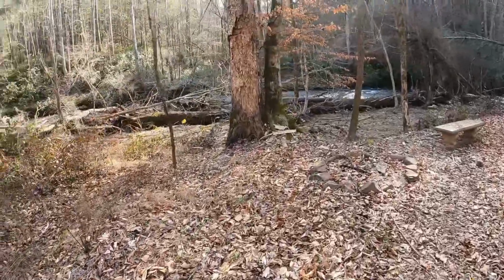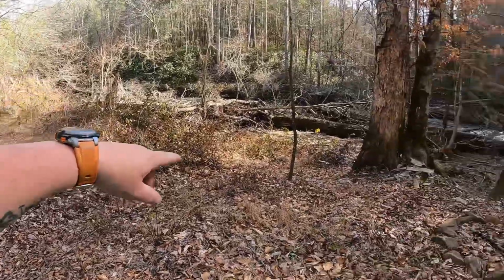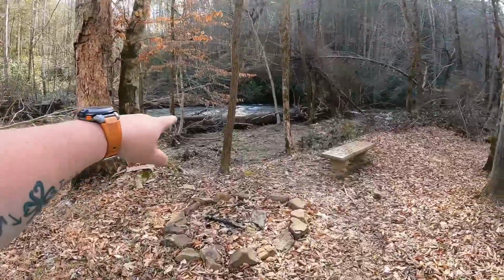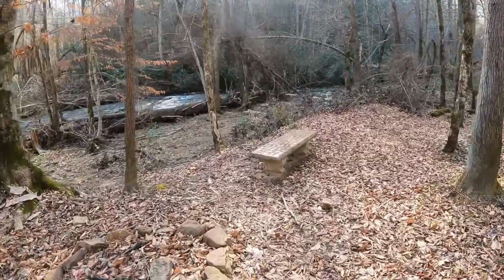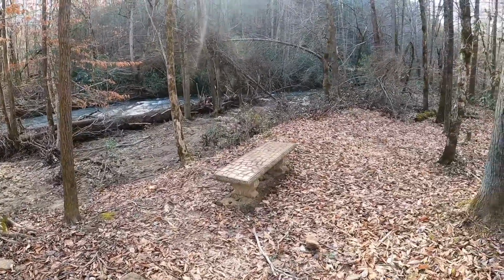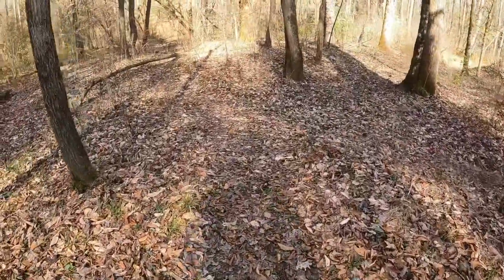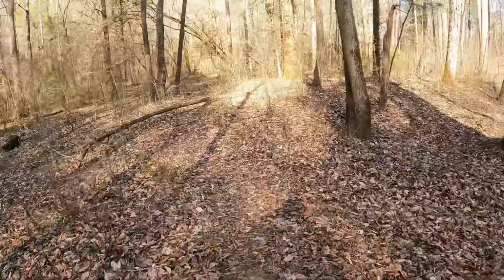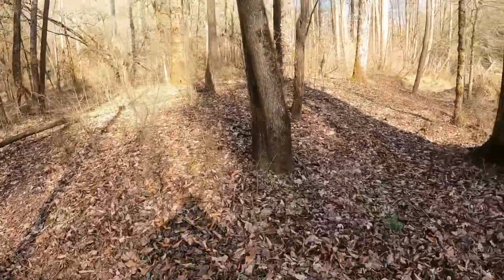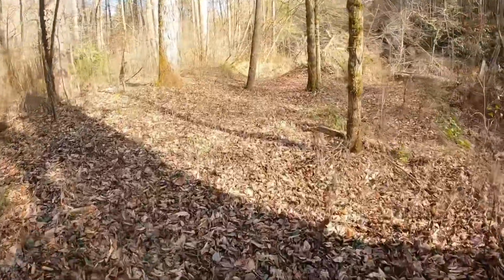Jeez. Had an even bigger tree fall. There's 1, 2, 3, plus a fourth just massive pine fell right here. Huh. I'm glad I wasn't there when it happened. Actually, I would have liked to have been at a distance to be able to hear it.